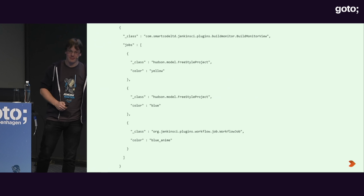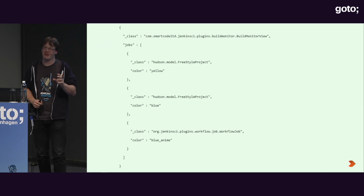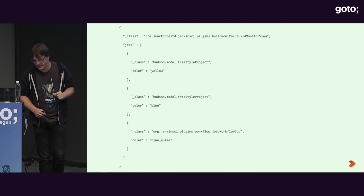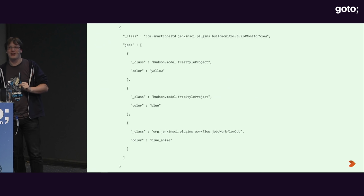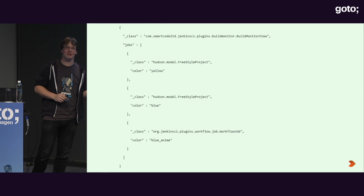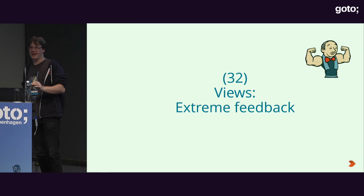Now I want to combine this with my build monitor, because people are not getting paid to watch the build monitor screen all the time. It's on a screen in the room, but you're just looking at your own screen, so maybe you don't see it if something turns red on it. And I figured out a way to grab people's attention when something turns red. It's called extreme feedback.